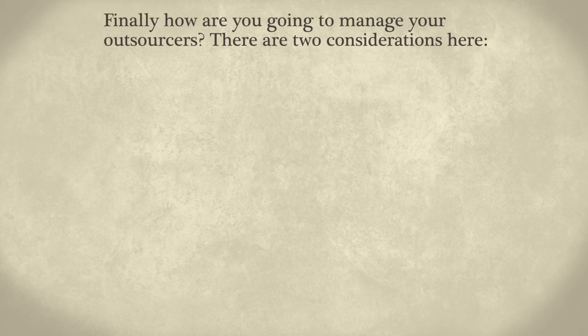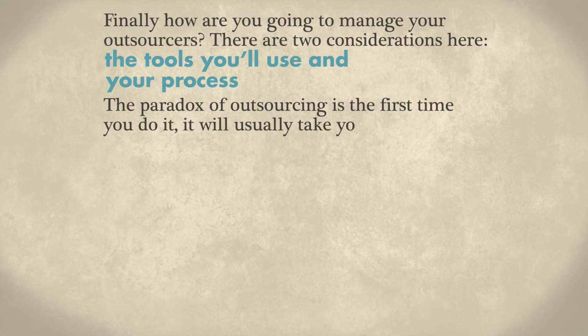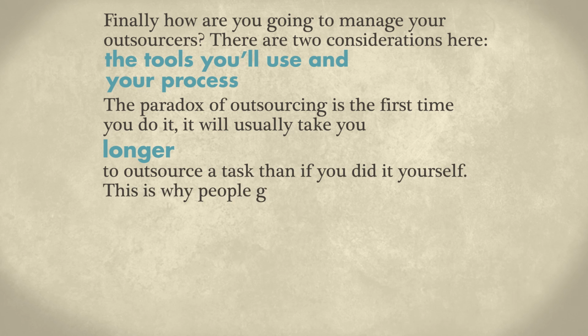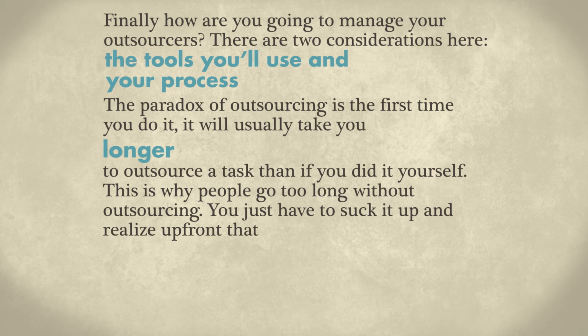Finally, how are you going to manage your outsourcers? There are 2 considerations here: the tools you use and your process. The paradox of outsourcing is the first time you do it, it will usually take you longer to outsource a task than if you did it yourself. This is why people go too long without outsourcing. You just have to suck it up and realize up front that, initially outsourcing is going to slow things down.